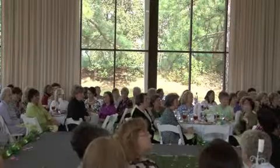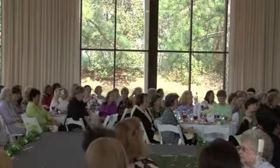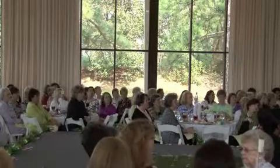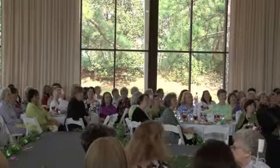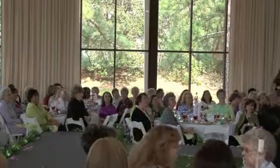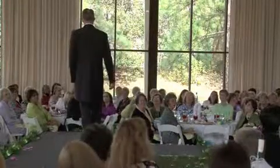Now we're going to get formal. Here we go. He always is the center of attention. Gordon Center is wearing the traditional Englishman's gray cutaway tuxedo jacket. As you may have heard from across the pond, it is called a morning suit.